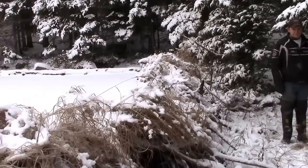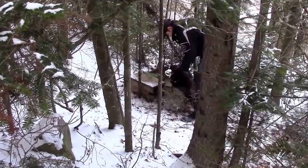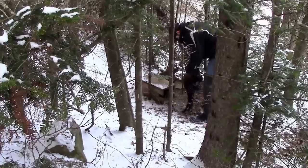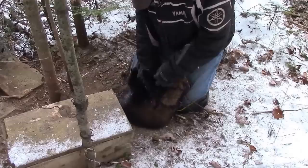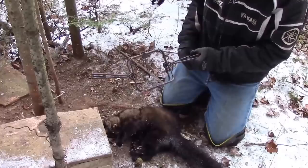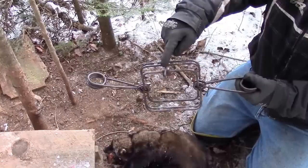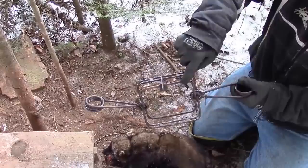Fisher here in my trap. This is a 180 double frame trap. When the animal goes into the trap, it hits the two wires, it's the trigger, springs this, it's called the dog, it flips up, this and this meet together and the springs push them and the force kills the animal.